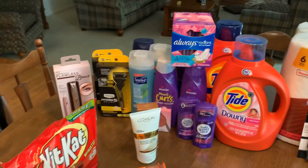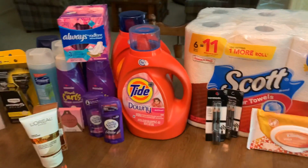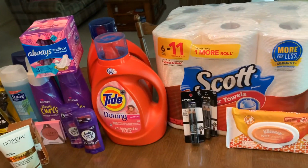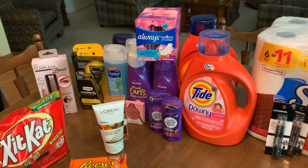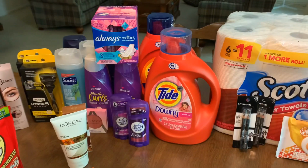So I started off today with $66 in extra bucks. I am ending now with 50. So that is a loss of 16. But I'm going to get $6 back in extra bucks within 48 hours because I spent just over 60 in beauty. So I'm going to end with 56.